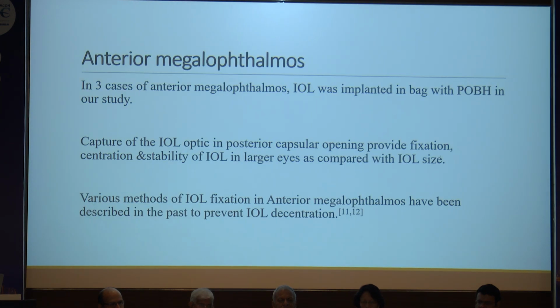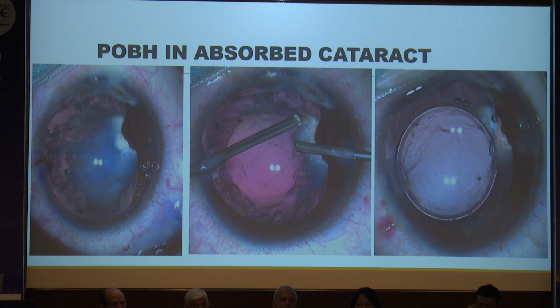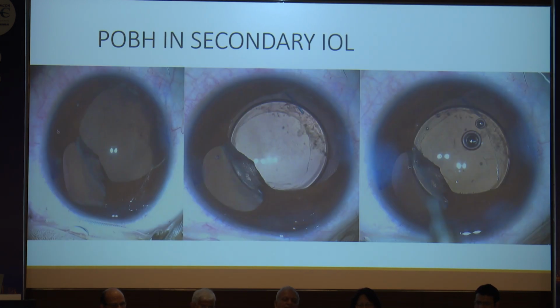In 3 cases of anterior megalophthalmos, the IOL was implanted in the bag with POBH in our study. Capture of the IOL optic in the posterior capsular opening provides good fixation, centration, and stability of the IOL. In absorbed cataract, membranectomy, and secondary IOL, we have also done POBH with few complications. These are POBH in absorbed cataract. This is the POBH in a case of secondary IOL.